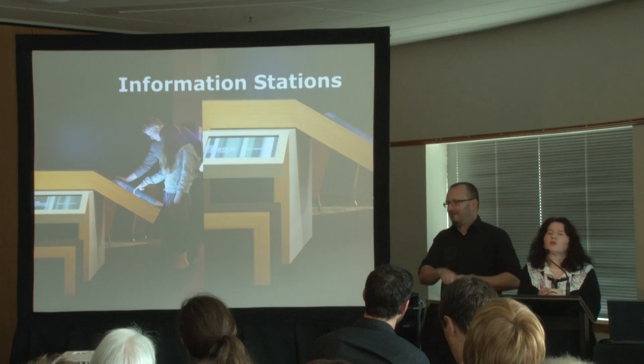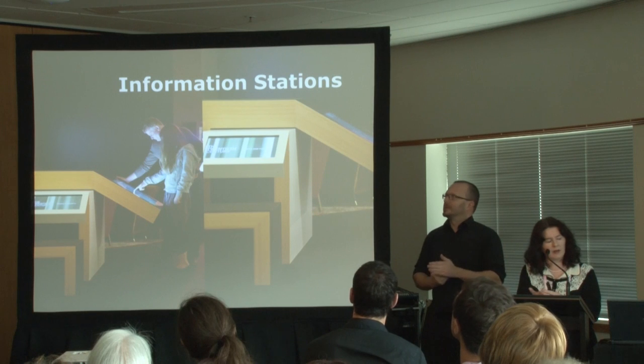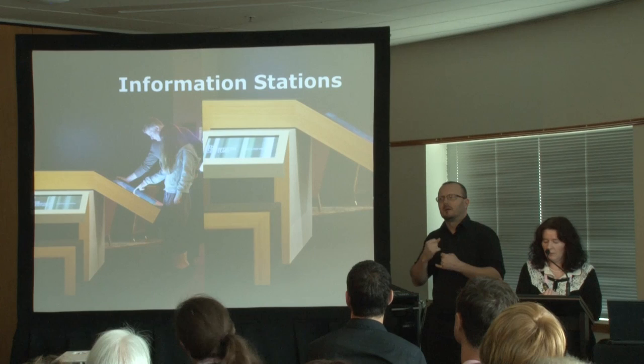And again, what we've got there is we've got people telling their own stories in their own words in the 20th Century Gallery, but people in other galleries telling the stories of their ancestors. It's a very personal experience. It works really, really well.